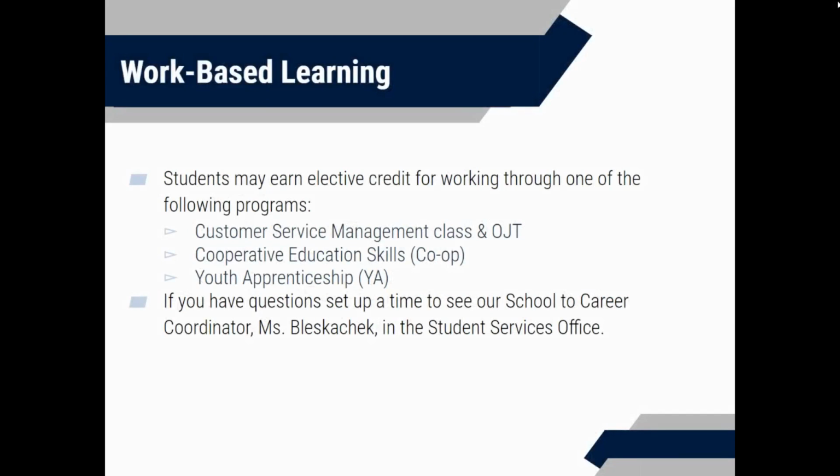In addition, there's an option to earn elective credit through work-based learning. There are 3 different programs. One of those is taking the customer service management class through the business department. And then on-the-job training, you can get credit for. There's also a co-op program and then youth apprenticeship, which is based on specific careers where you can serve as an apprentice. If you have any questions at all about the school to career options, you can talk to Ms. Bleskachek in the Student Services office. She's awesome and will be happy to answer your questions.